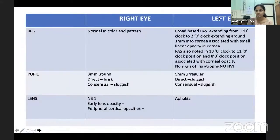Left eye, iris: broad-based peripheral anterior synechiae extending from 1 o'clock to 2 o'clock, extending around 1 millimeter into the cornea, associated with a small linear opacity in the cornea, and also other PAS at the 10 o'clock to 11 o'clock position and the 8 o'clock position associated with corneal opacity. No signs of iris atrophy, no signs of neovascularization of the iris.